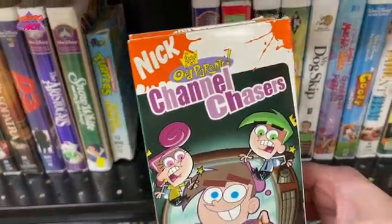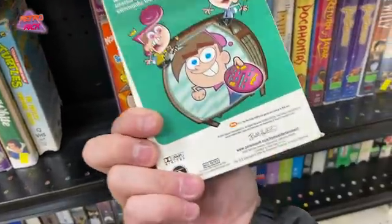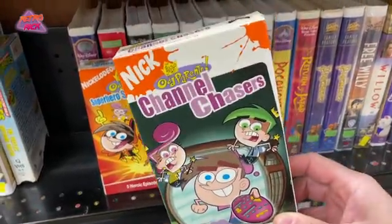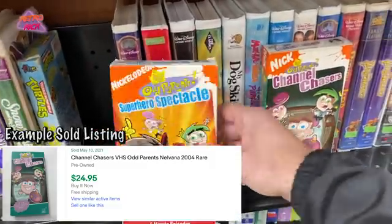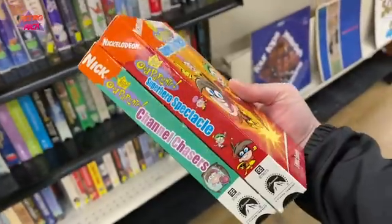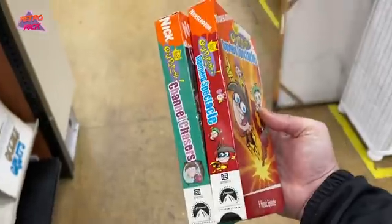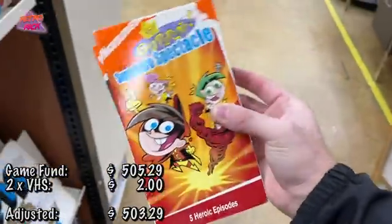The Fairly Odd Parents. This was a little past my time. I think these are 2004. I just had a hunch when I looked at them. I was like, I bet those might be worth something. It looks like this one sells for about 18 to 20. This one sells for about 10. So I'll probably sell them together for about 30-ish or so. I saw somebody else list both of these for I think around 40, but for $1 each, $2, there's potentially $25 in value there, so gonna pick these up.